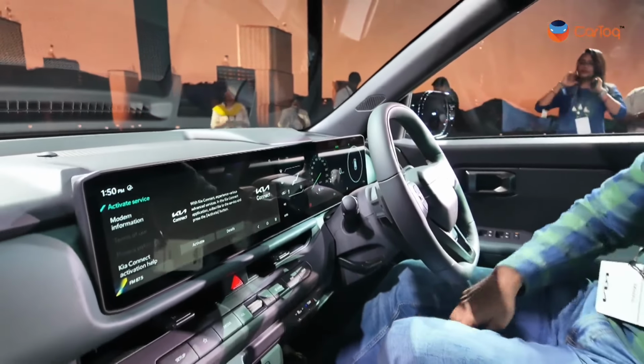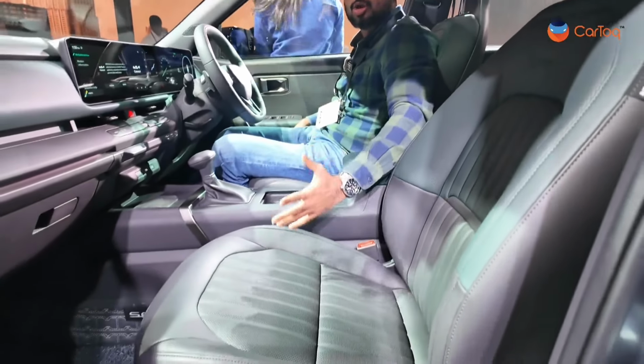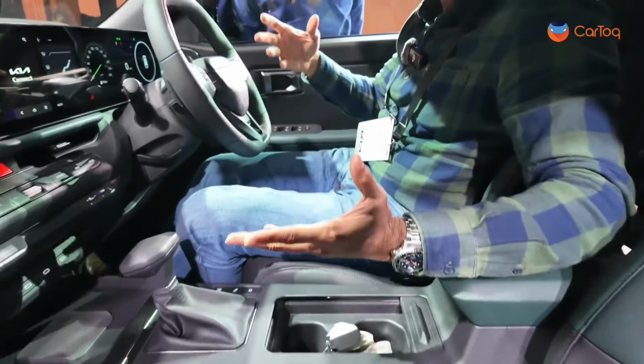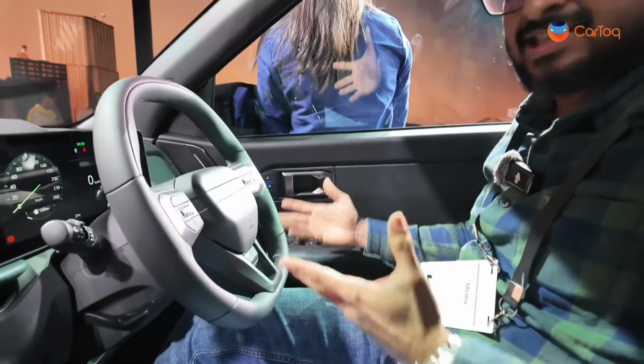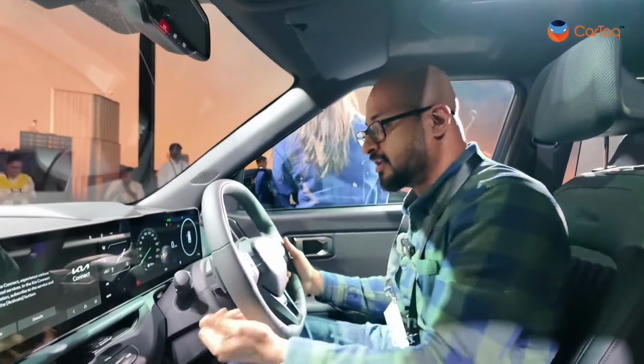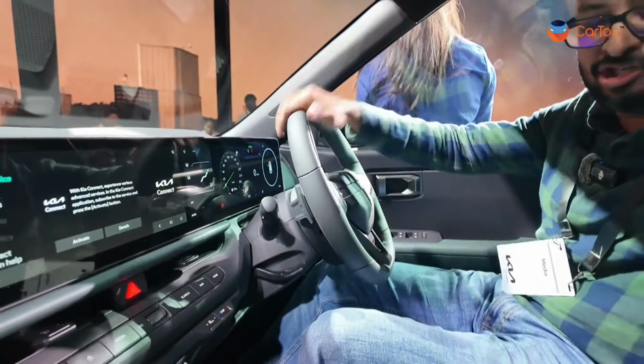And let me talk about the seats. The seat I'm sitting on, the driver's seat, is ventilated of course, but you also get a memory function, which will remember your seat settings, and as soon as you get into the car, it is going to adjust to your seat settings. So that's one good thing. Then you also have telescopic steering, which also is a height adjustable steering.